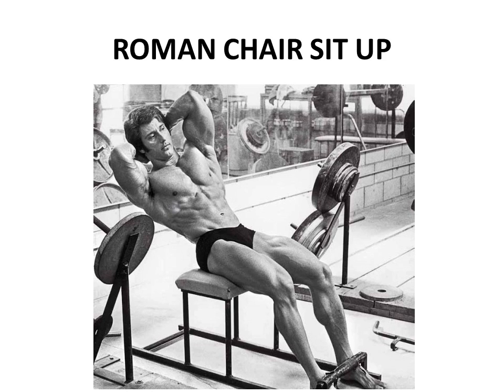But again, the reason why he advocated this was because it was very popular for people with thick waists, and therefore by doing sit-ups, Roman chair sit-ups, or leg raises, which would apparently stretch the waistline, this would give them a better V taper.